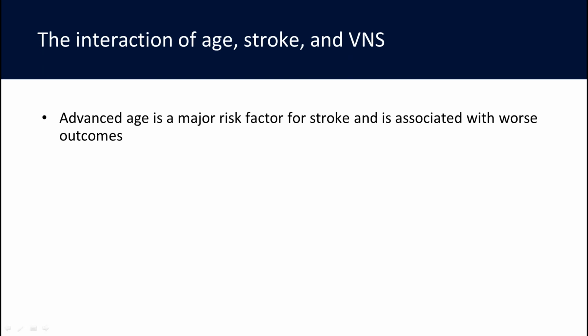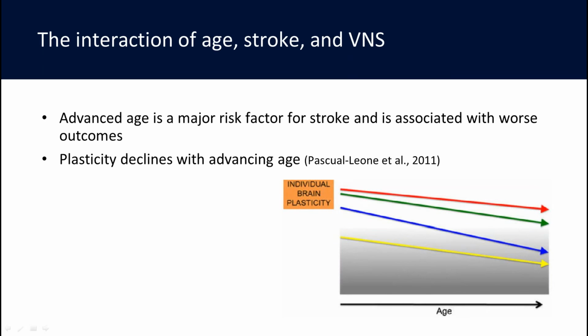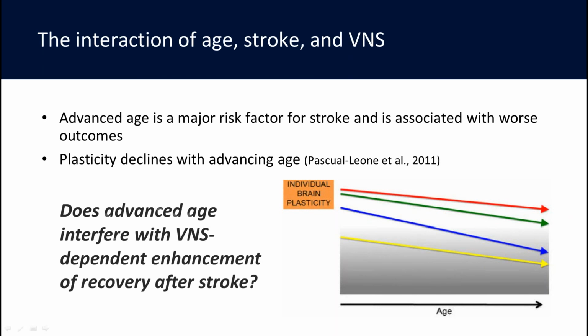With direct relevance to using VNS as a potential therapy for stroke, it's important to note that plasticity is widely believed to decline with advancing age. This is particularly important because if we think that VNS is enhancing plasticity to drive recovery, things like advanced age that limit plasticity may therefore also occlude the benefits of VNS. So we asked whether advanced age would interfere with VNS-dependent enhancement of recovery after stroke.